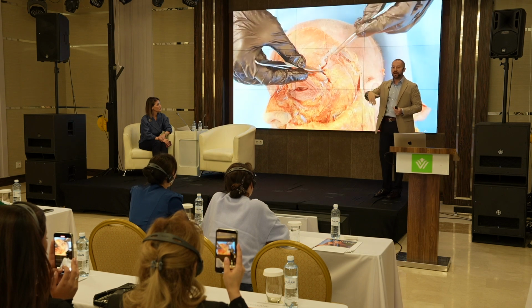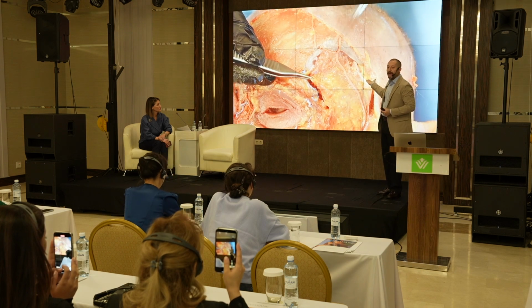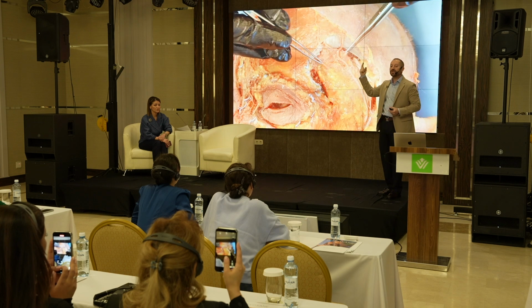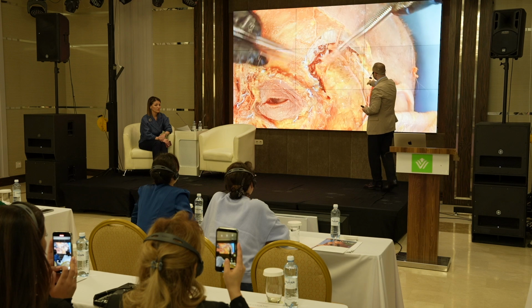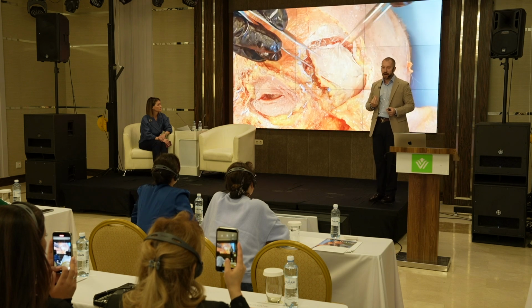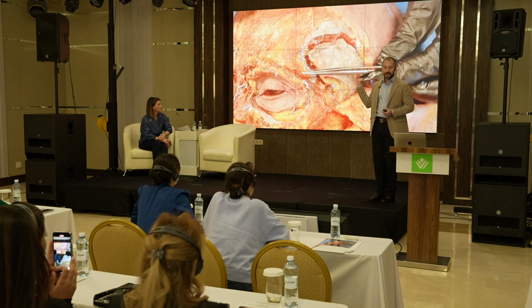In the forehead area, layer 3 is the frontalis muscle. In the temple area, superficial fascia. And the danger here is the superficial temporal artery. You can see it continues in the frontal branch and parietal branch. If we inject subcutaneous in this layer, you can injure this artery. When you remove the superficial fascia in the temple area, then you can see the deep fascia.